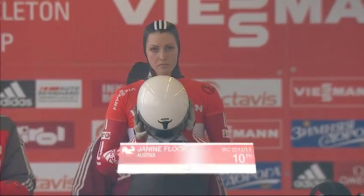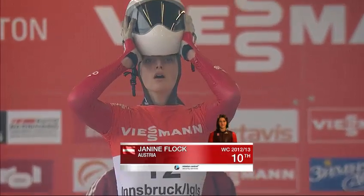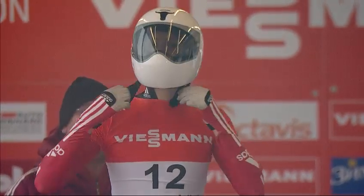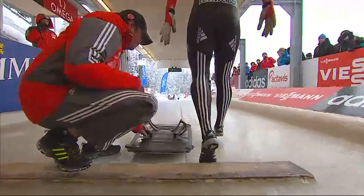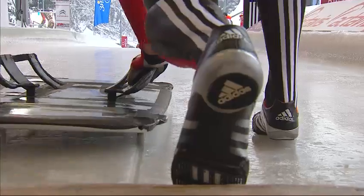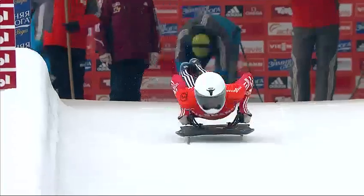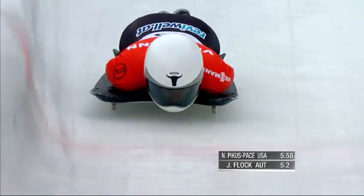Janine Flock, the hometown hero, the Austrian girl, ready at the top of the track here. Just 23 years old, from the local village of Rum. I'm not sure what that symbol on her helmet means. It's a cow with a halo above it. Holy cow. Started sliding on this track aged just 13. Bit of a late starter. She may well have been doing junior luge before that.